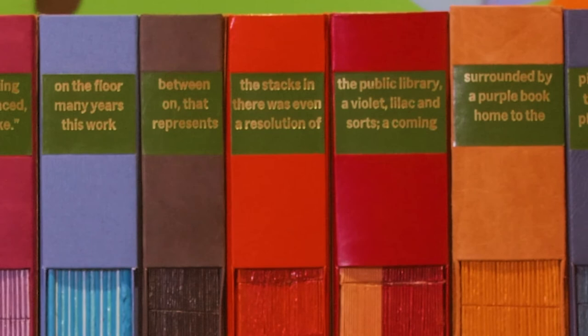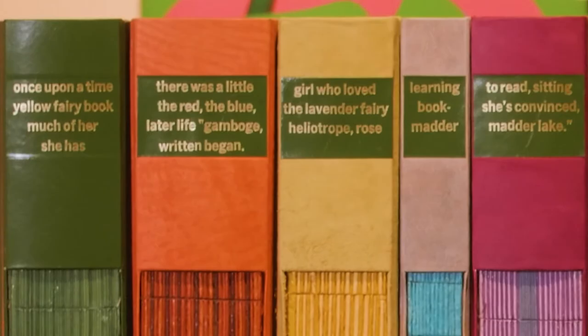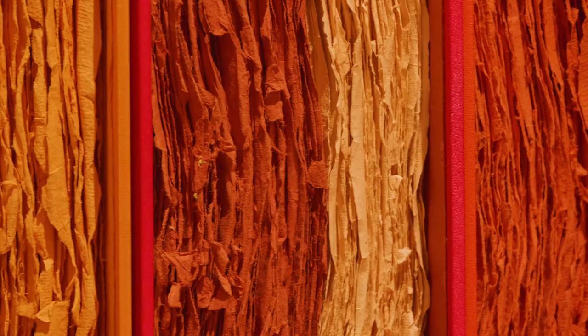I'm also an organized person. I love sorting. How many different ways can you organize these colorful books? Cool colors, warm colors, rainbow, light to dark, favorite color to least favorite color? There's so many different ways to look at the world around us.